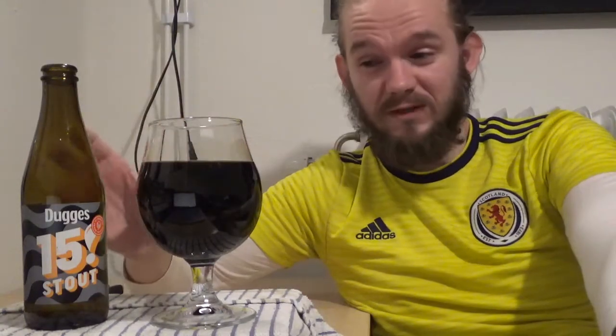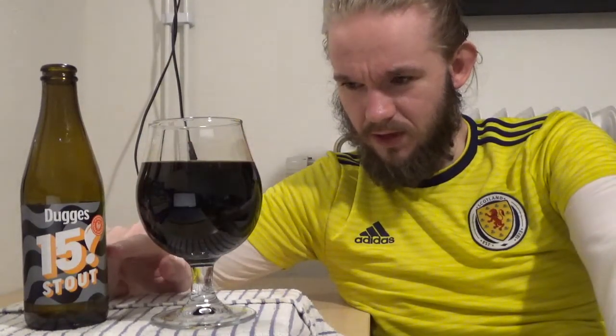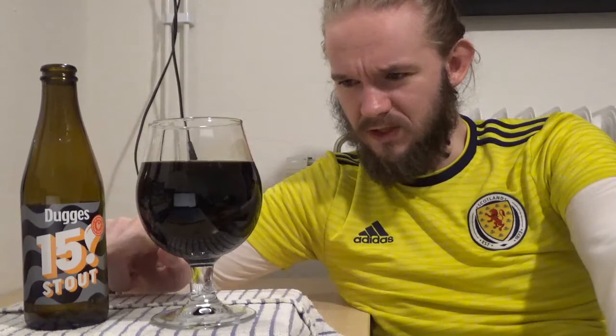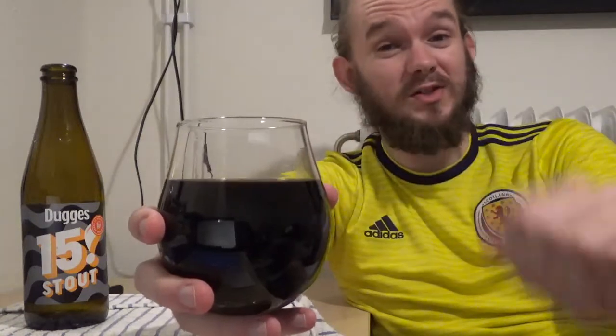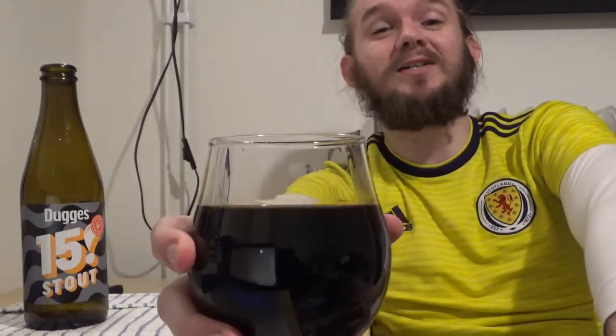This one is the 15 Stout, 15% Imperial Stout with 15 different spices: vanilla, cinnamon, cacao, tonka beans, licorice, salt, ginger, cardamom, muscovado sugar, coconut, coffee, poppy seeds, nutmeg, clove, and star anise. So there's a few there that you don't quite get, but let's see what we get out of the flavour in this one. Happy 15th anniversary once again to Dugges Bryggeri. This is the final of the 3 beers that you'll see me review for this occasion. Let's get stuck in. Slàinte, skål.